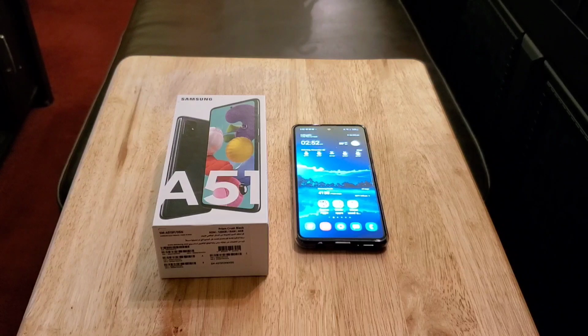So let me get into all the things that I like, then I'll get into all the things that I don't like, and I'll pretty much be finished. First thing is the price.